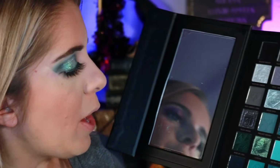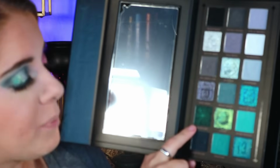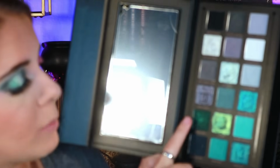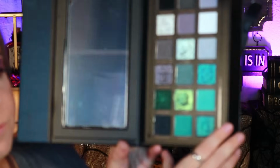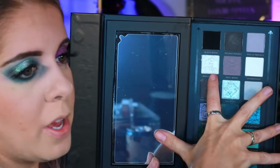Okay, so to finish off the eyes and the face, we're gonna go back in this palette again, and now we're gonna take the shade called Spell on You again, but we're gonna blend it out with Webs of Lie and probably the shade Phantom. So these three shades right here, we're going to blend out underneath our waterline right here. A little stain. She's a little stained. Then I'm going to take the shade called Witch's Brew, this white icy shade, and we're actually going to put that in the inner corner and brow bone.